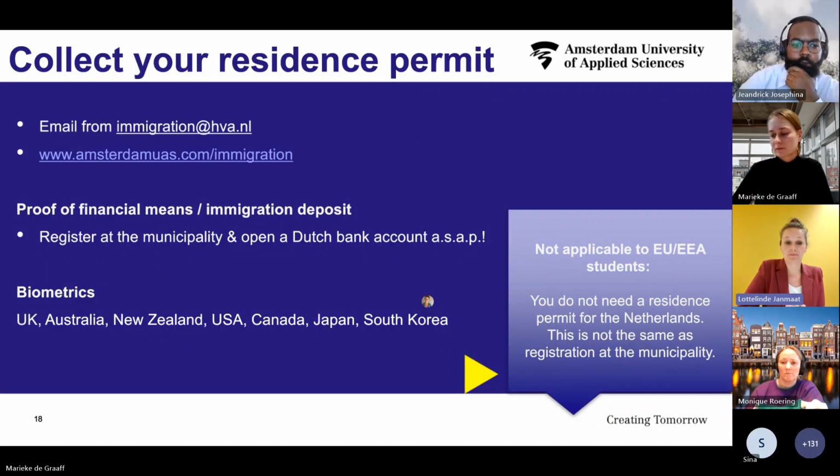For you, it's important that you will receive an email from our AUAS Immigration Affairs, from their email address immigration@hva.nl. And in that email, everything will be explained about where and when you can pick up your residence permits. All information, which you probably have already seen as well, can be found at amsterdamuas.com/immigration. So check that as well.